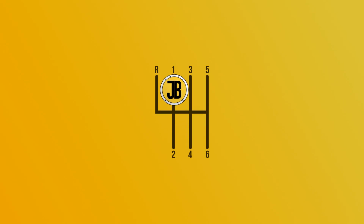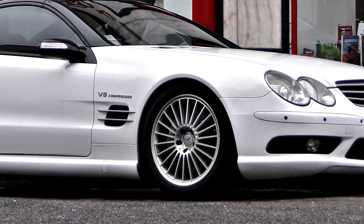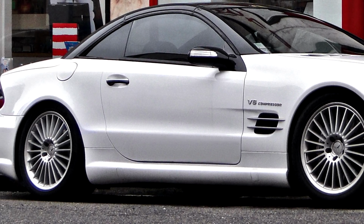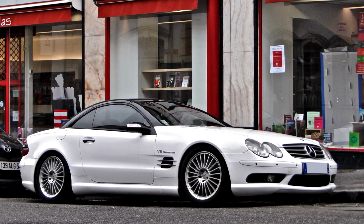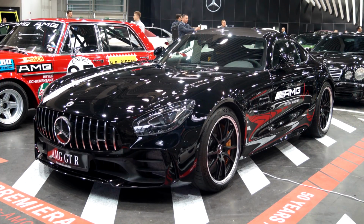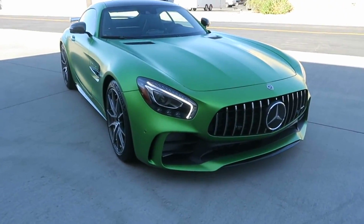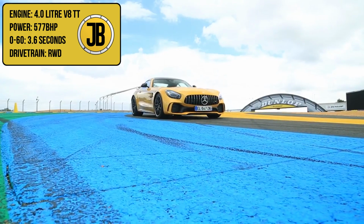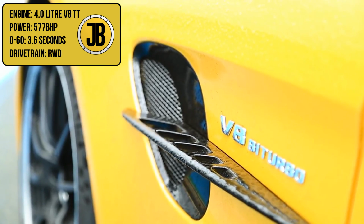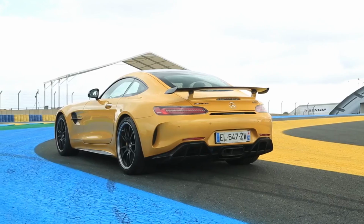It's the one you've all been waiting for. At number 1 this week with an incredible 194 points is the most powerful, quickest and oldest car on the list, the Mercedes-Benz SL55 Compressor AMG, which is a decent substitute for the AMG GTR. The GTR is one of the most menacing and beastly looking Mercs to have left Stuttgart in years, boasting a 4-litre twin-turbo V8 that produces 577 brake horsepower and does 0 to 60 in 3.6 seconds. Pretty insane considering the car is rear-wheel drive.